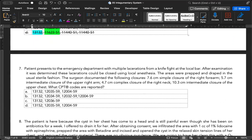Okay. Let's look at number 7. So patient presents to the emergency department with multiple lacerations from a knife fight at a local bar. After examination, it was determined that these lacerations could be closed using local anesthesia. The areas were prepped and draped in the usual sterile fashion. The surgeon documented the following closures. A 7.6 centimeter simple closure of the right forearm, a 5.7 centimeter intermediate closure of the right upper arm, a 4.7 centimeter complex closure of the right neck, and then a 10.3 centimeter intermediate closure of the upper chest.